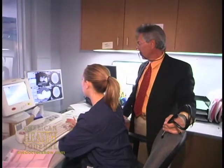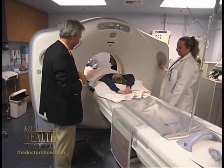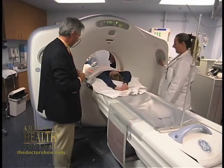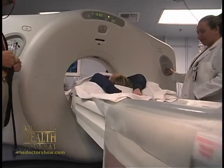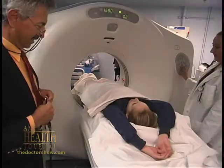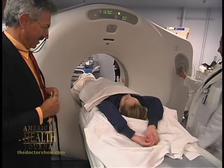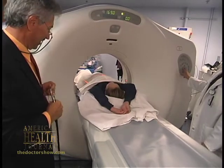We have a team comprised of a CT technician. We have a nurse to administer the medications, because we do give some patients some medications sometimes when they are under the scanner to slow down their heart rate. Basically, a physician is usually there to confirm that the EKG is in proper stance to perform the test.